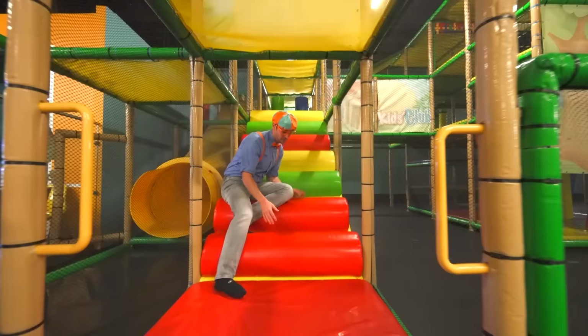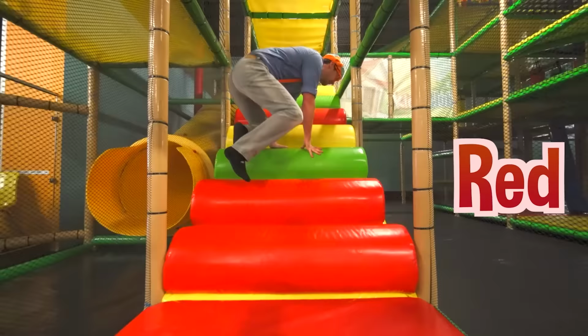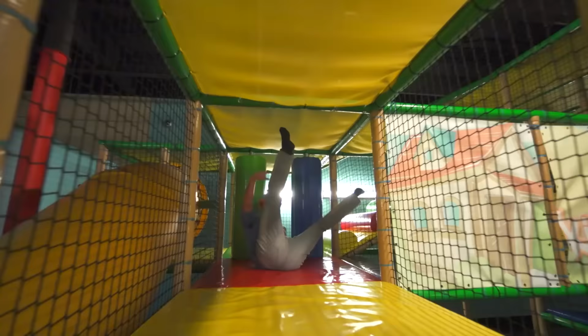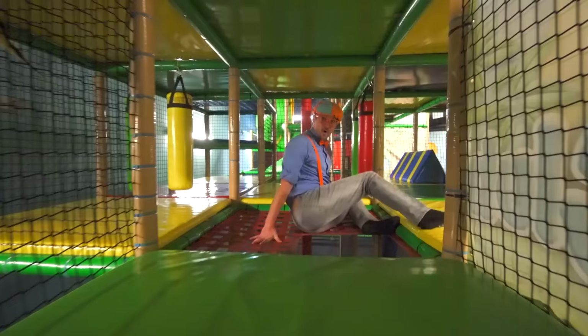Whoa, look at these colorful steps. These are the color red. This step is the color green. And this step is the color yellow. Let's go over here. Watch out! There's a hole right here!